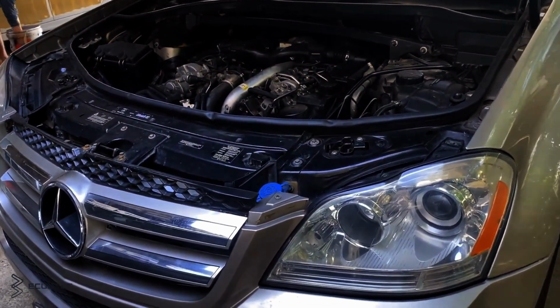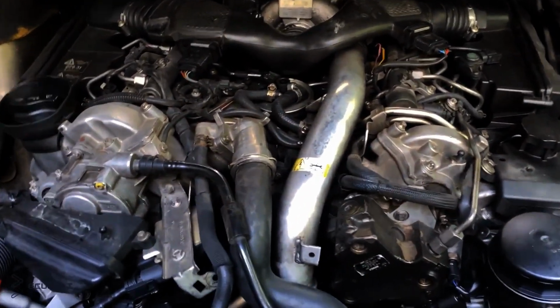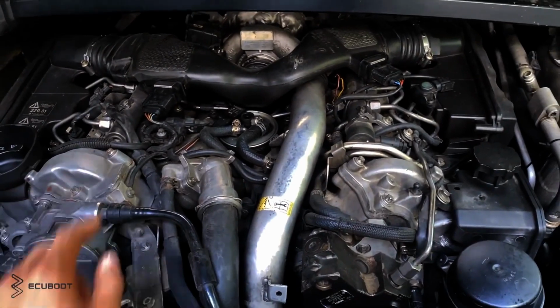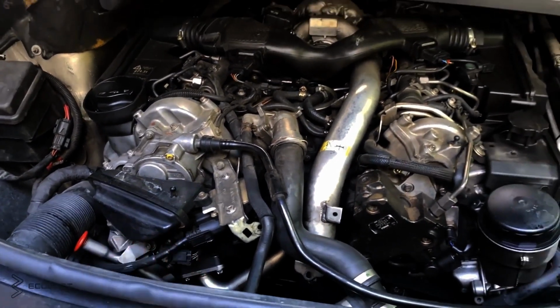Everyone, this is Ecuboot, and today we're working on this Mercedes GL320 using the 62-way diesel engine, which is a V6. The customer complaint is that when he presses the gas pedal, the engine runs very roughly.